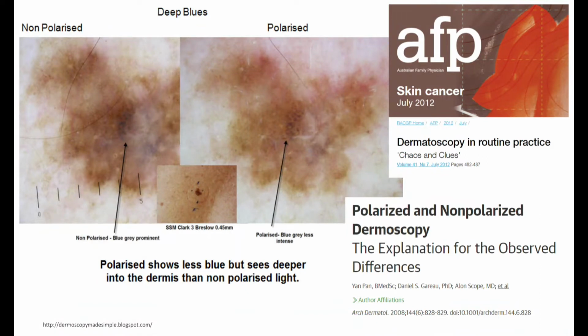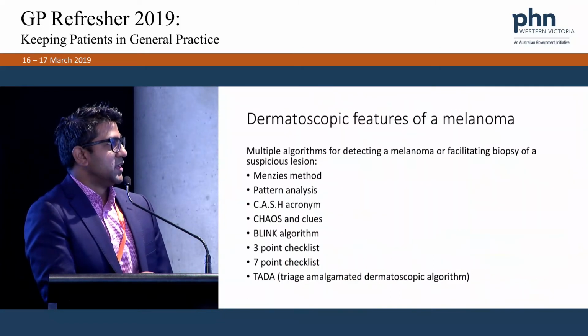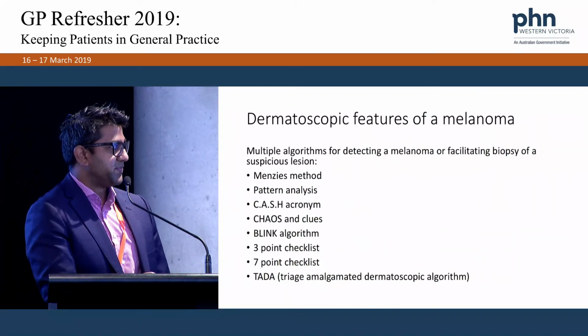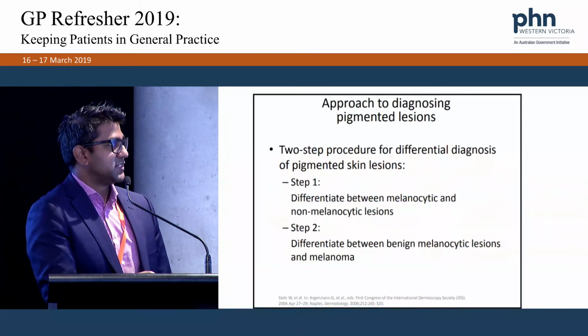If you want to read up on this, there's some good papers. There's Dermoscopy in Routine Practice from 2012, as well as about polarized and non-polarized dermoscopy. So there's a whole lot of algorithms out there on how to pick up melanomas. I think it's important to look at, or at least read up on these ones, and then try to work out which one you want to use in your practice. They've all got a diagnostic accuracy of about 80%, so they're all pretty good. This is just a simple method. It's called a two-step procedure.